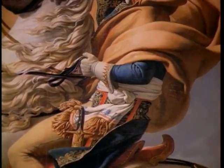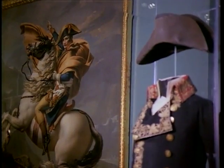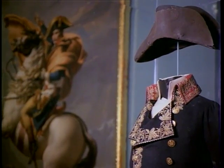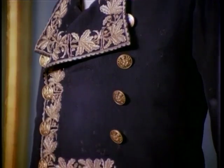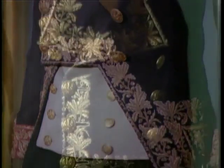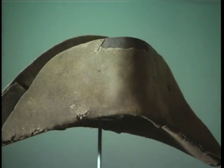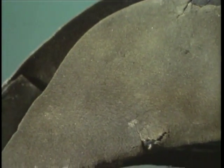David was sure of the detail of the uniform because he had it brought to his studio. This is that uniform, the one in the painting, and the one actually worn by Napoleon at the Battle of Marengo, the battle that followed his crossing of the Alps, and a victory that would see his popularity rise to even new heights. This black hat, with the distinctive bicorn shape that makes all of us think of him immediately, was the hat he wore at Marengo.